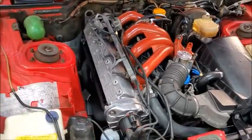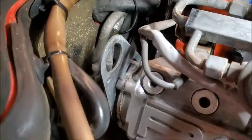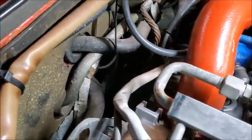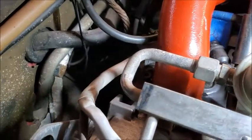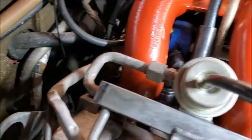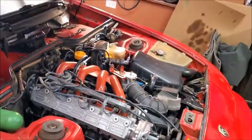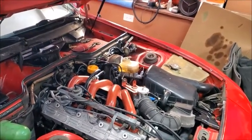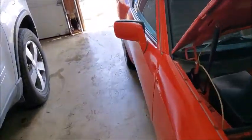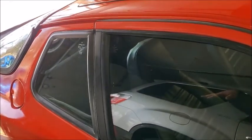All right, we're back from the test drive. I do not smell any gas. I do not see any moisture. Yeah, I definitely do not smell the gas. So I think we may have fixed that problem. Emphasis on that problem. So let's go ahead and get the garage door closed.